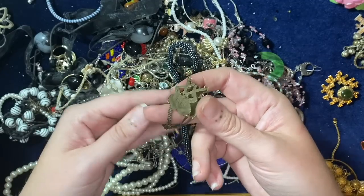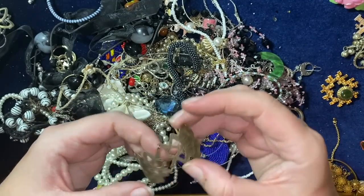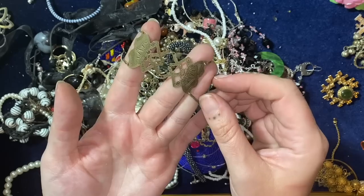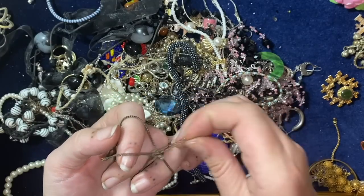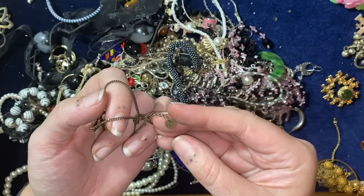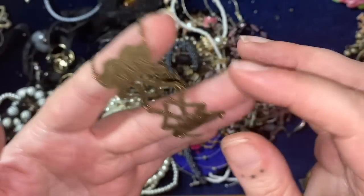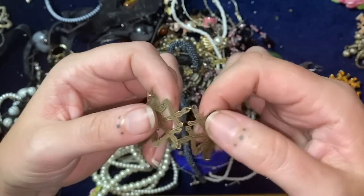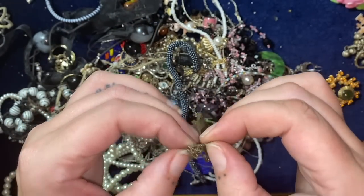What are you? Are you a bracelet? What are you? Oh, yeah. Oh, what's that? Are they like bugs? Oh, that's weird. By AB. Anybody recognize that mark? I quite like that. They look like, I don't know. Yeah, like two bugs coming together.